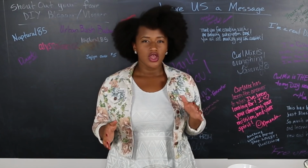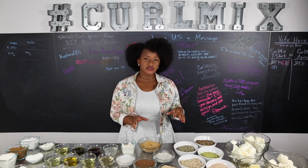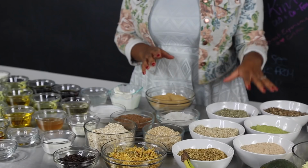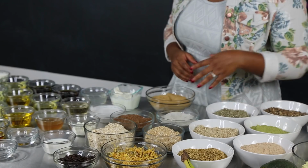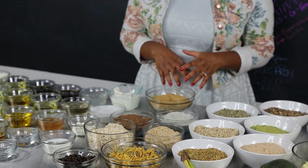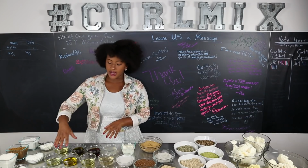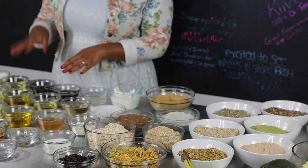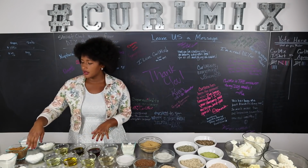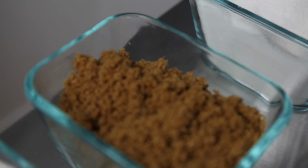So here we go. We have about 10 different categories of ingredients. First, we have our butters, then we have our herbs and our teas, and then our edible things here, our food. Then we have our dry ingredients, our milks and yogurts. Then we have our liquids, a variety of oils that are separated into 2 categories, potent and carrier oils. Then we have our emulsifiers, and then finally over here we have our scrub bases and our soaps.